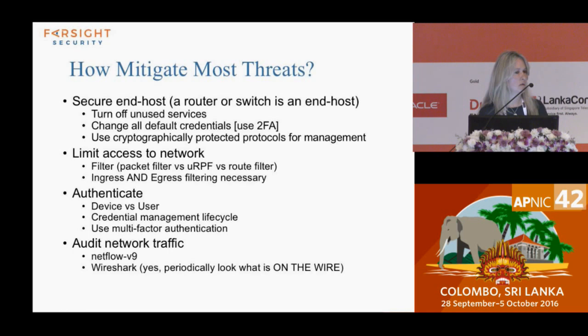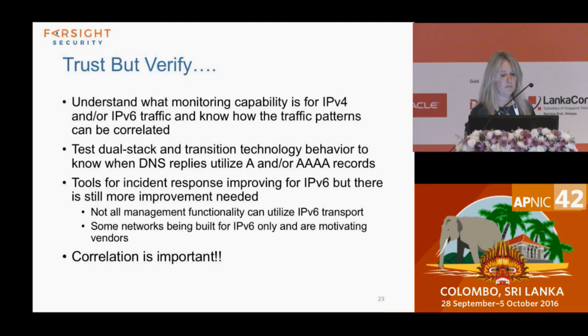Because I know from a very large provider, it was either a year or two ago, they had a blip, nobody thought about it. Three months later, they were hit with a large attack. Right? That was a test. Had they paid attention, they may not have been hit that hard with the attack that happened three months later. So trust but verify, understand what monitoring capability is for IPv6 and or IPv4 traffic.